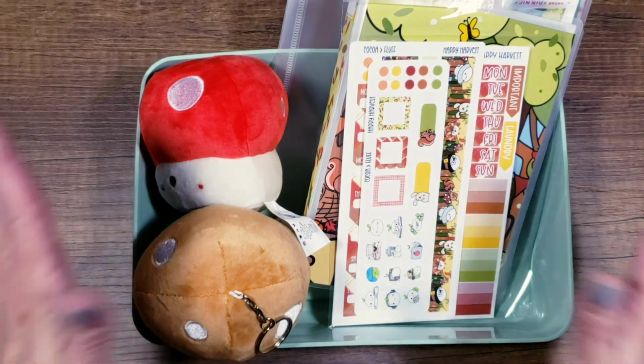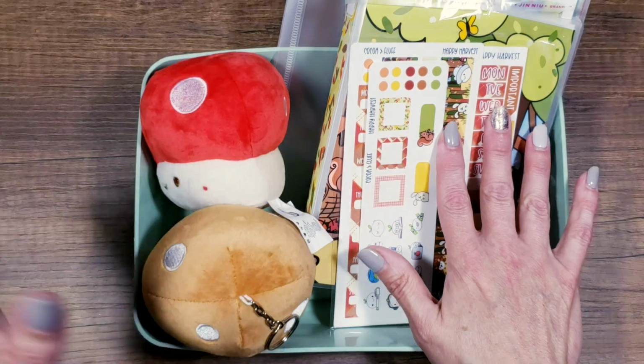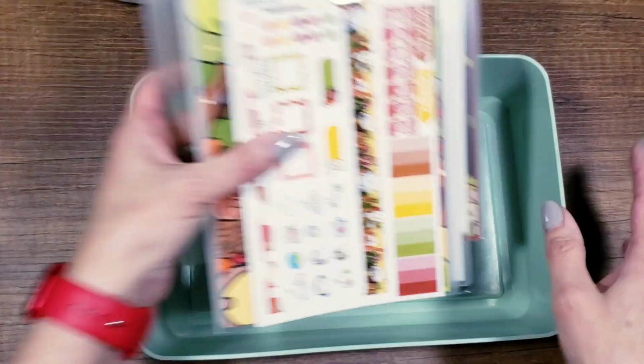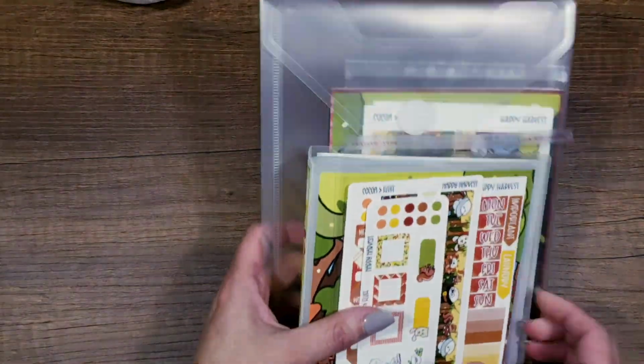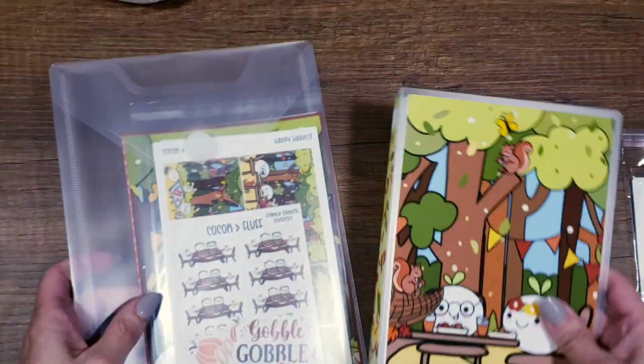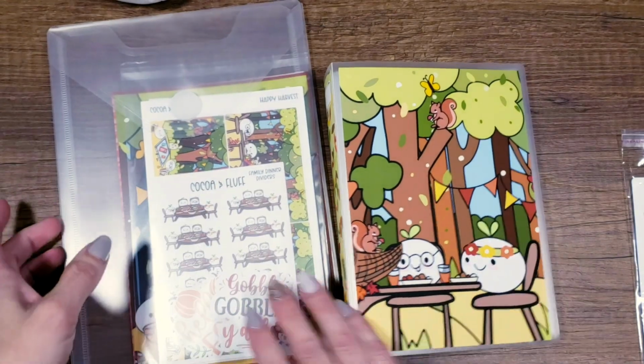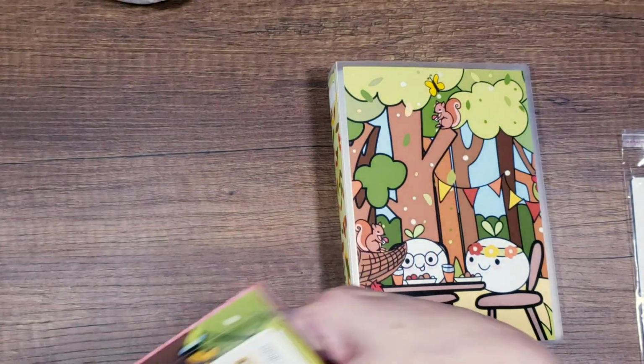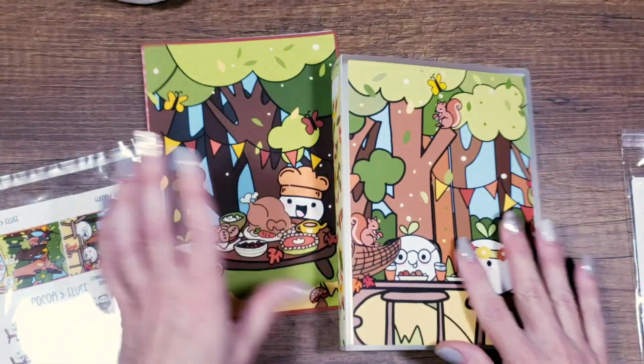I love this so much. I'm so excited to show you this. So let me set these guys off to the side for a second. Let's get rid of that. So let's start with the bundle. I'm going to insert a picture at some point as we're chatting here. There'll be a picture that pops up, but I'll also show you this here so that you can see it.